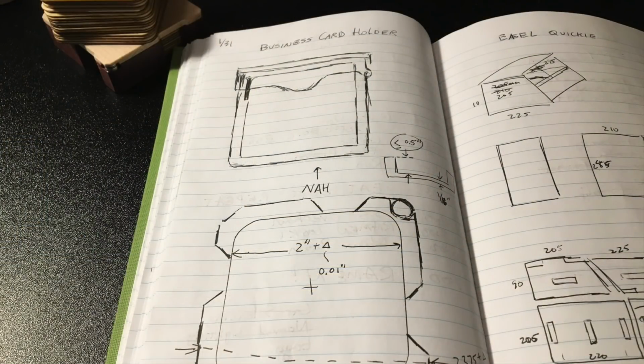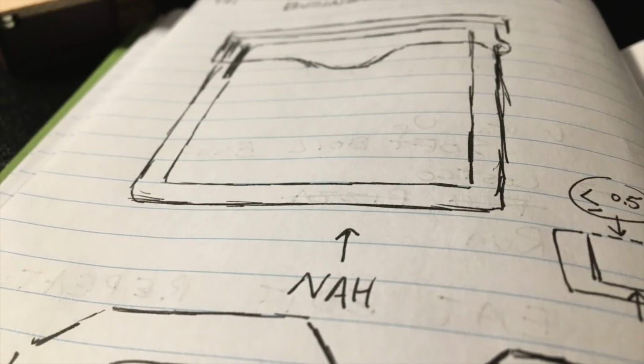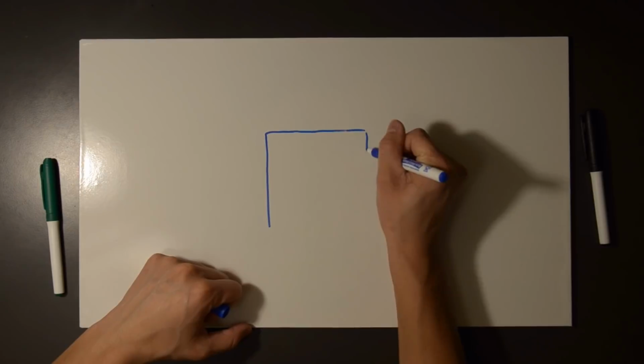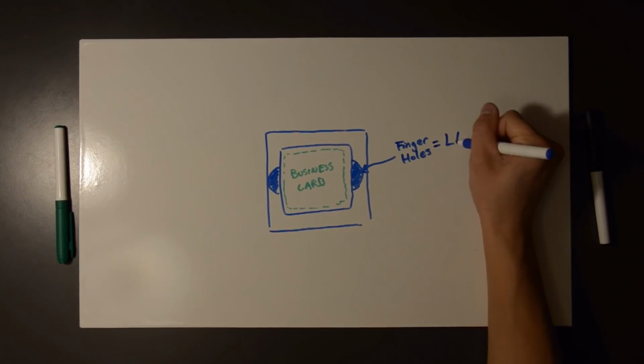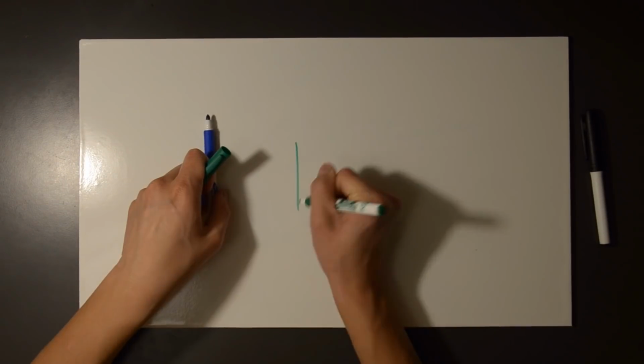It had to be quick to deploy and also an interesting use of wood. Anyone can make a box, but unless it's elegant and efficient, it won't make an impression. So I came up with a business card holder that would use 2 magnets as dynamic hinges. It could be opened with either hand and the lid would pivot on whichever magnet didn't release.